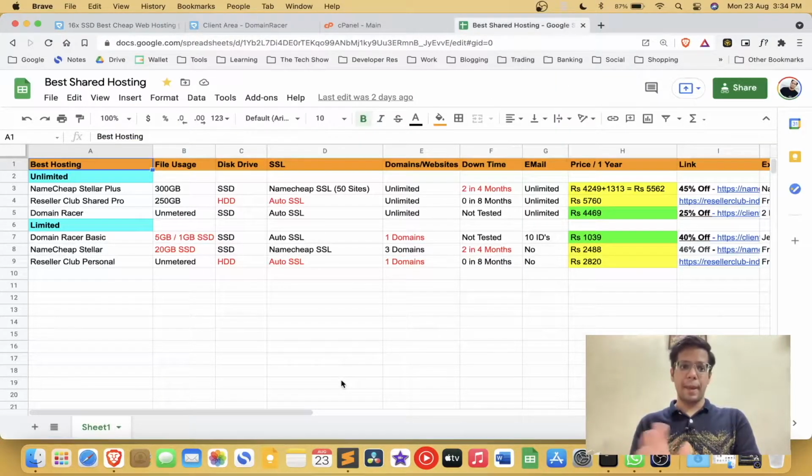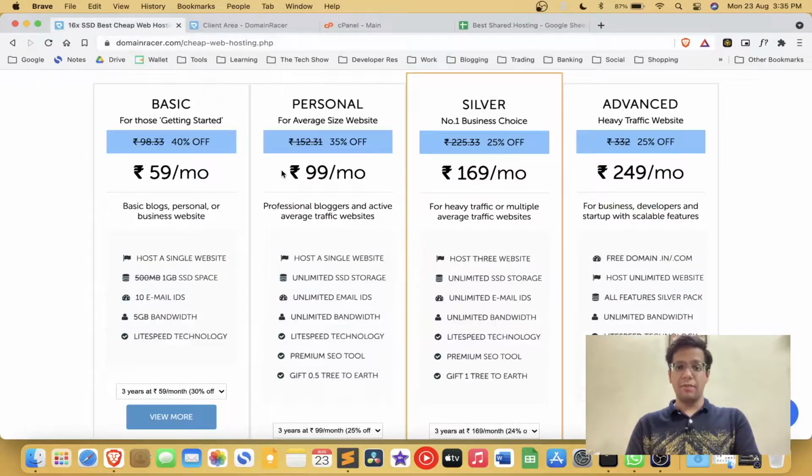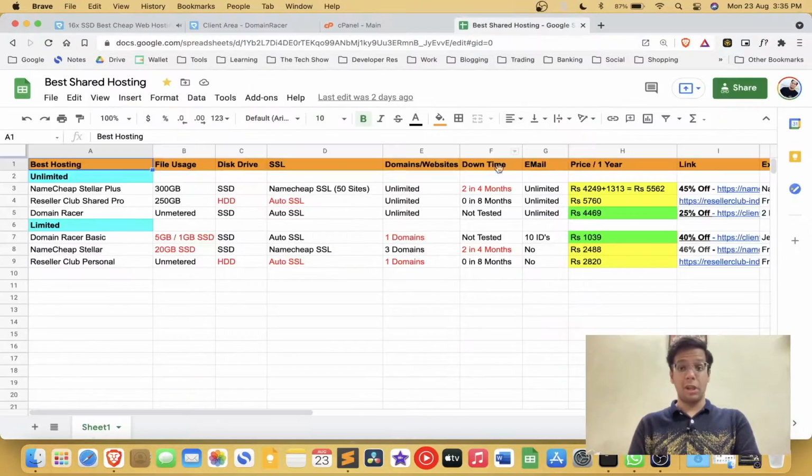So first of all, I'm comparing it with Namecheap and Resellerclub so that it's a fair comparison. But as you can see, if you want to host a single website, if you're a beginner, this is an amazing value for money you could get, starting at 59 per month. But always remember, I talk about this: don't just see the starting price, see the renewal prices.